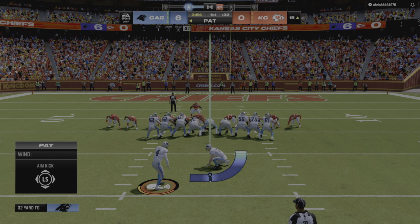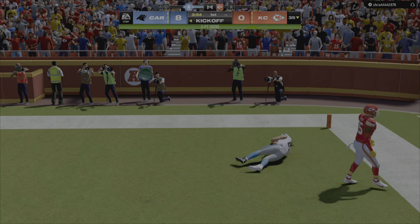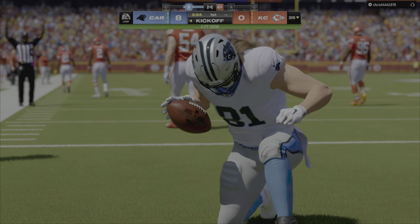Oh, they flip it to the kicker. He looks like he's going to throw it. And this is caught in the end zone. So how about that for a statement? They get two instead of one on the fake, and it's an 8-0 ball game.